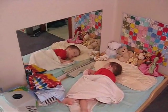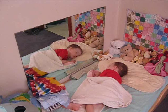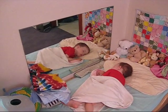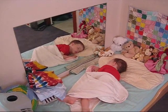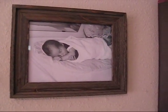I want to talk about this mirror. I bought it from a store that does glass for homes and auto, and they just sell cuts of mirror. It was $40. He's used it ever since he was a newborn. Speaking of that, here he is on his bed the first day we brought him home.